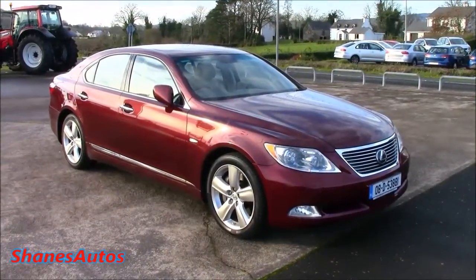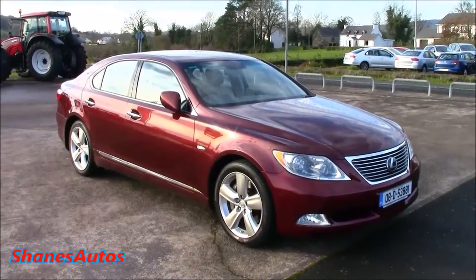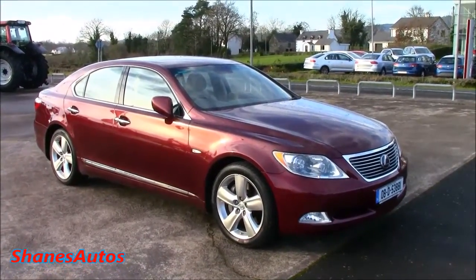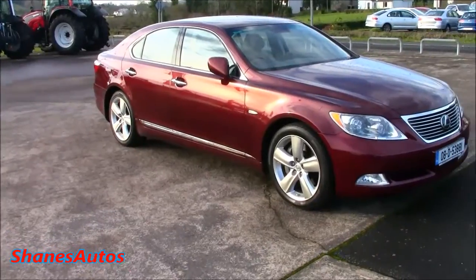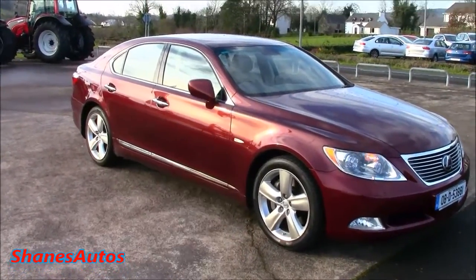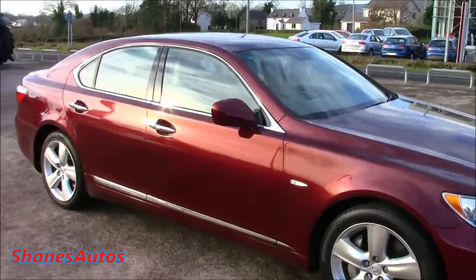So in today's review, we'll be looking at the interior of the car. I'll explain how all the features work. We'll start up, look at the engine, go over the performance data, and take a look around the exterior. So, let's get started. Now the LS460 does come with keyless ignition and entry as standard.